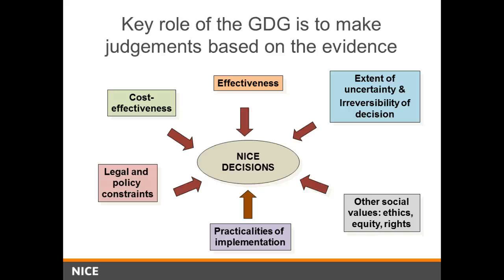So the role of the GDG is not easy at all, and that's why we need different members from different disciplines, all with different expertise and perspectives, to try to come to a decision or set of decisions in the guideline that is not necessarily going to please everyone. It's not going to make everyone happy, but at least they've considered all of the different factors and they come to a reasonable conclusion through a reasonable process.